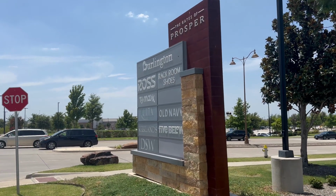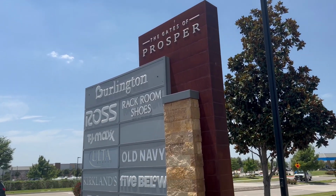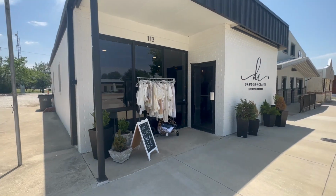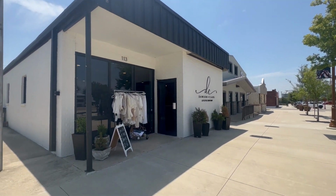Another area to check out is shopping. The Gates of Prosper has really big box stores like TJ Maxx, Home Goods, Marshalls, that kind of thing. Those are the first 3 that pop into my head because those are the 3 that I frequent the most, but they have other big box stores just like those. And if you're looking for more of a boutique-y style, downtown Prosper is a really great option. They've got a couple mom and pop shops as well as a couple boutiques scattered in there.